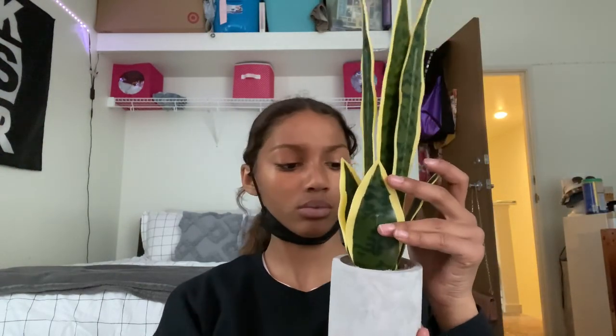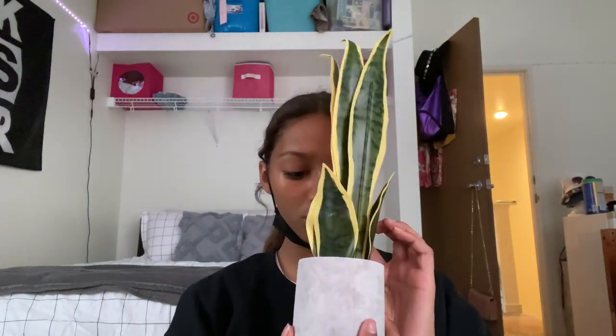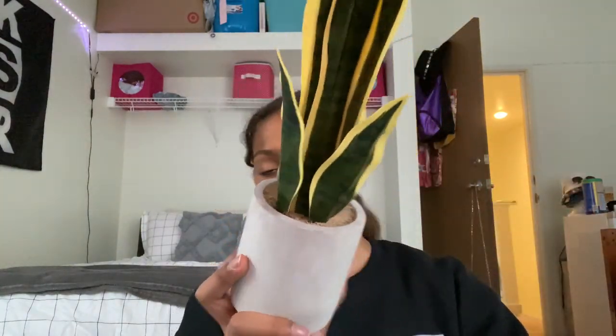And I forgot to say the prices, but I think everything was $5 except for this was $4.25, but those two were $5. And then this was also $5. This is just a huge plant. It looks so cute even next to my TV. I think that's where I'm gonna put it. But yeah, it's super cute. It has fake sand inside of it. I almost took it out though. But yeah, there's that.